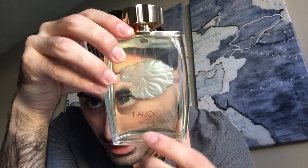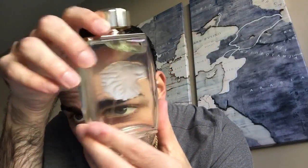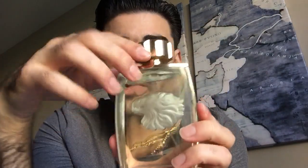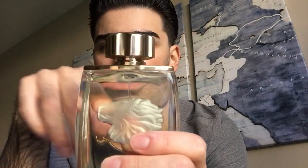This is a shiny box, guys, so sorry about that. I'm using the daylight from the window for the video. But let's take a look at the bottle. Really cool bottle. So you have a big glass bottle. You can see Lalique pour Homme there. The lion is indented in the back. It's kind of brushed glass there, so it looks present at the front here. Gold cap, nothing much on the back or the sides except for the lion, the gold cap there.